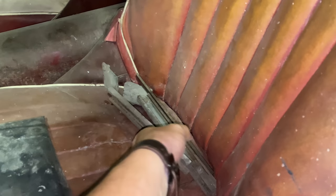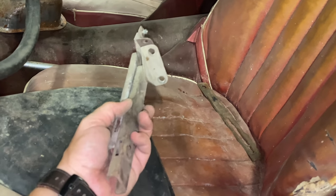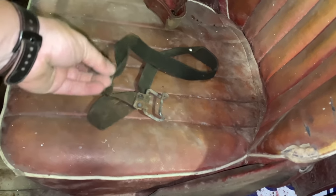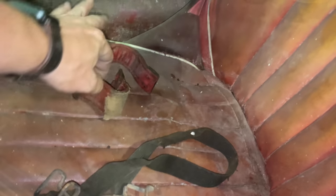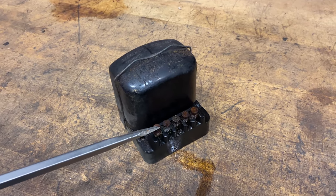Here's those missing bonnet stays. So that's a great find. I just need to bolt these on and then the bonnet will be held up safely. This is kind of neat. This is the original tie down for the spare tire in the boot, as well as the original door check straps.